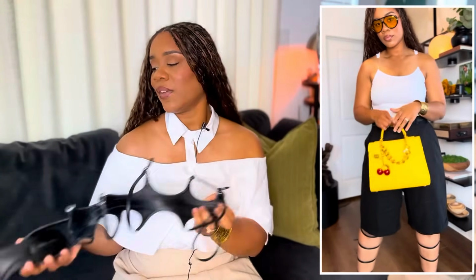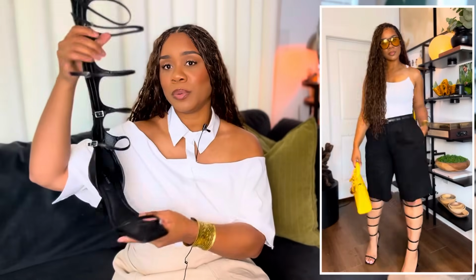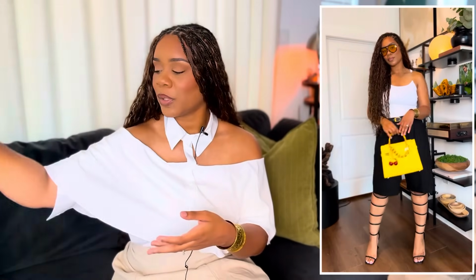I also love the fact that these give like a boot vibe in the summer, so you do have that high calf moment, and I love that. Back in the fall and early spring, I loved wearing my jorts or my Bermuda shorts with a boot. Though I am the girl that would still do it now in the summertime, I love transitioning my boot to something like this. Super, super cute.